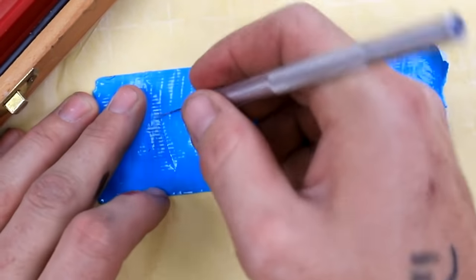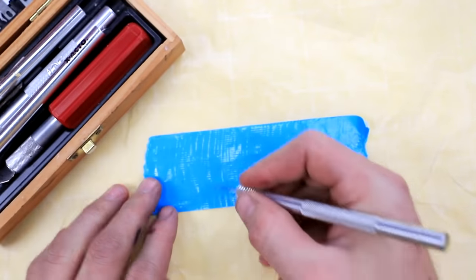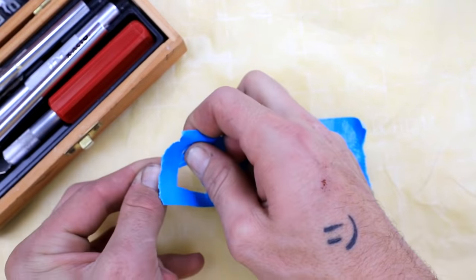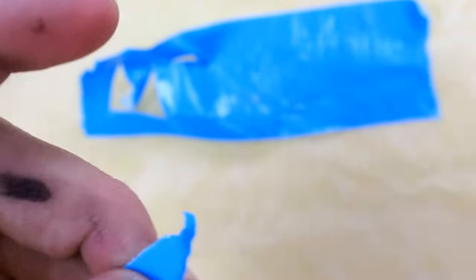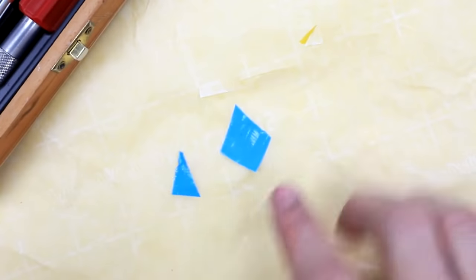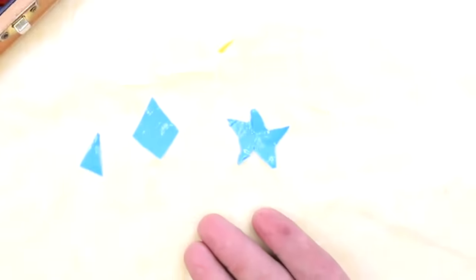And then maybe let's do a triangle. Or sorry, let's do a square. A little bit easier here. Let's also do a triangle. Yeah. Let's peel that off. So here's our little triangle. Here's my square. I guess it's more of like a diamond almost. And here's our star. It's not pretty, but it'll work.